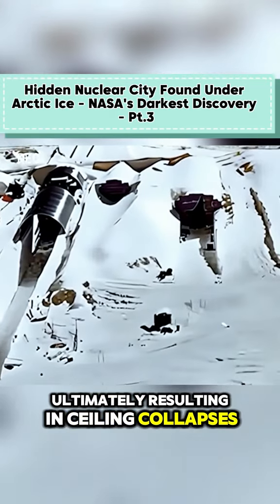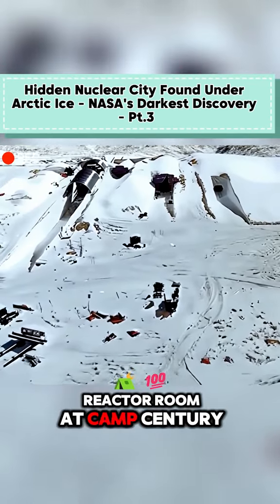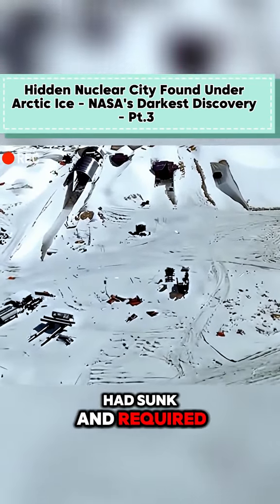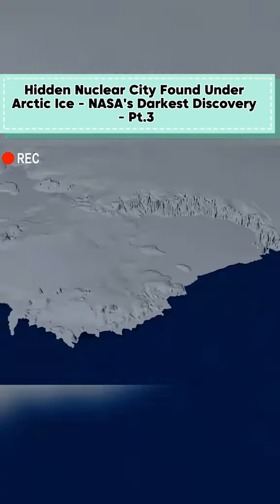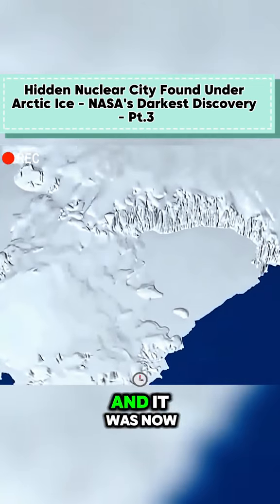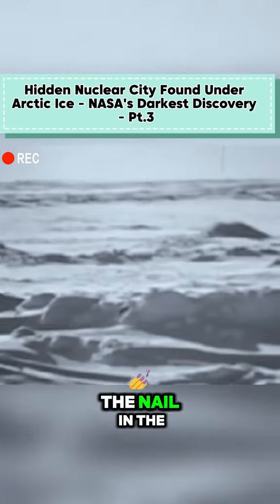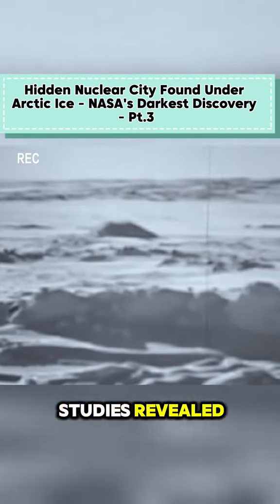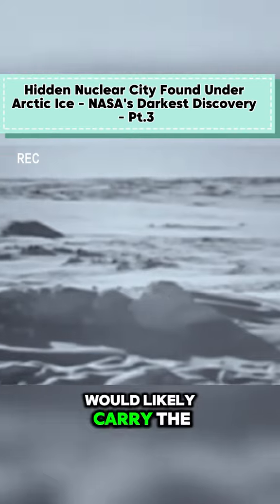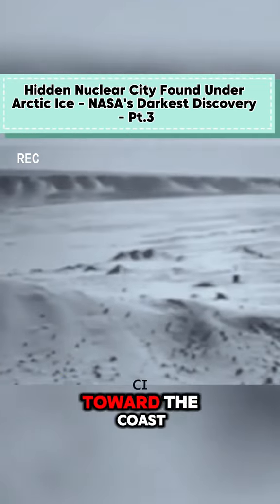in ceiling collapses. By mid-1962, the ceiling of the reactor room at Camp Century had sunk and required raising by 5 feet. Project Iceworm planners had severely underestimated the shifting ice sheets, and it was now generating a plethora of critical issues. The nail in the coffin came when new studies revealed the ice sheet's movement would likely carry the entire facility, including its nuclear waste and frozen sewage, toward the coast.